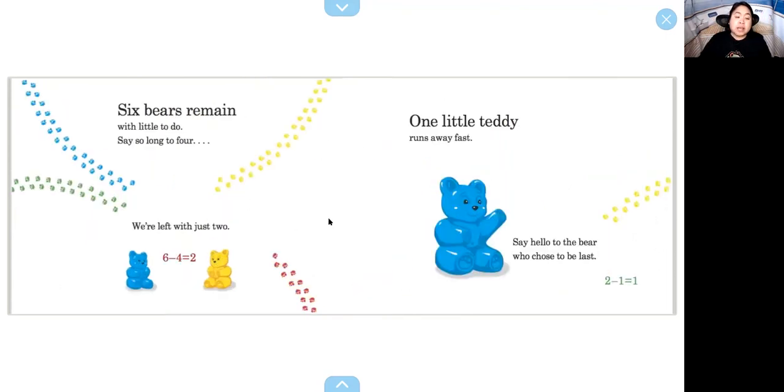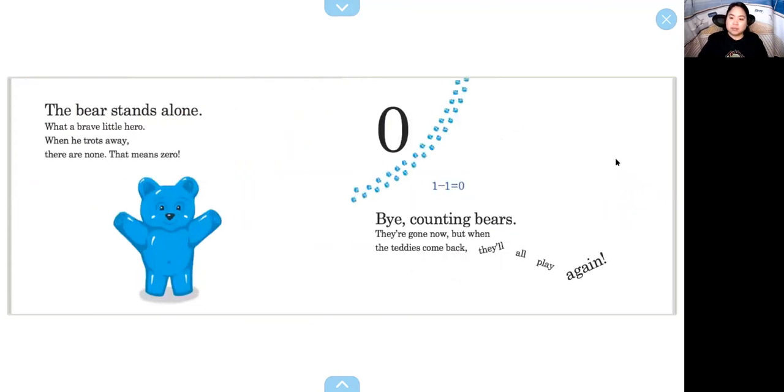Six bears remain with little to do. Say so long to four. One, two, three, four. We're left with just two. One, two. One little teddy runs away fast. Say hello to the bear who chose to be last. Hello, blue bear. And there's the yellow bear leaving. The bear stands alone. What a brave little hero. When he trots away, there are none.